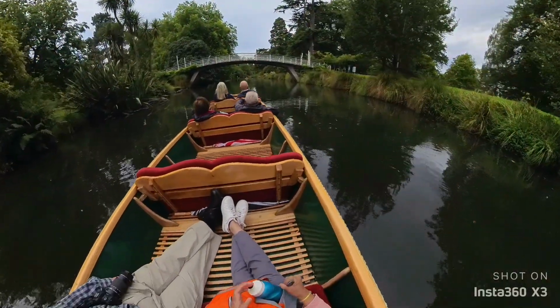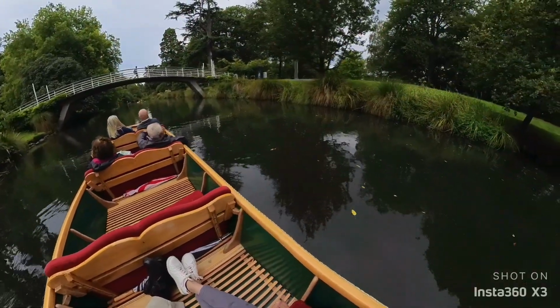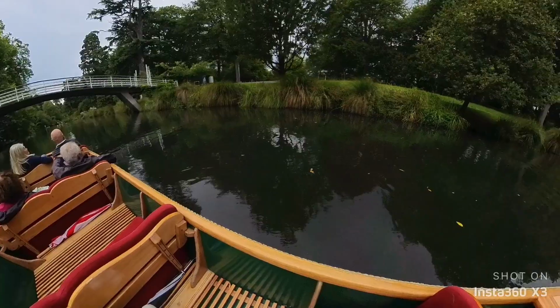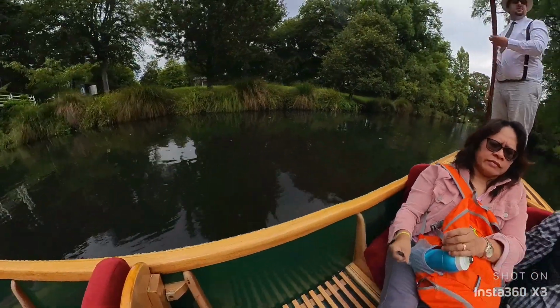The smaller boats like ours were taken out for hunting and fishing trips because we move so slowly and quietly. We do not scare anything away. And the only changes they did to these boats was to add seating.